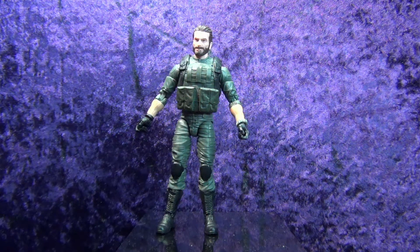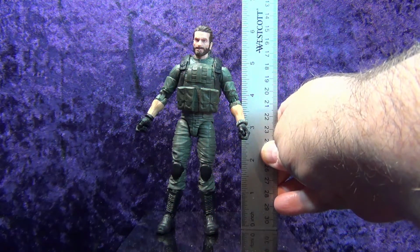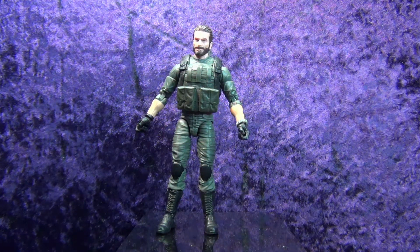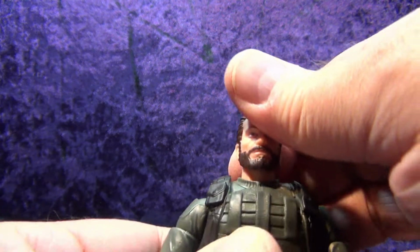See how tall he is. It looks like he is right at 6 inches tall. A little shorter than most of the Joes, but he is right at 6 inches tall. Really nice sculpt. I actually do have this head separate.